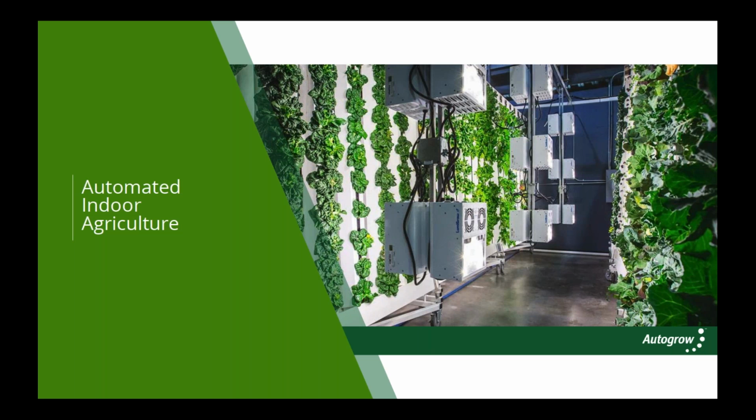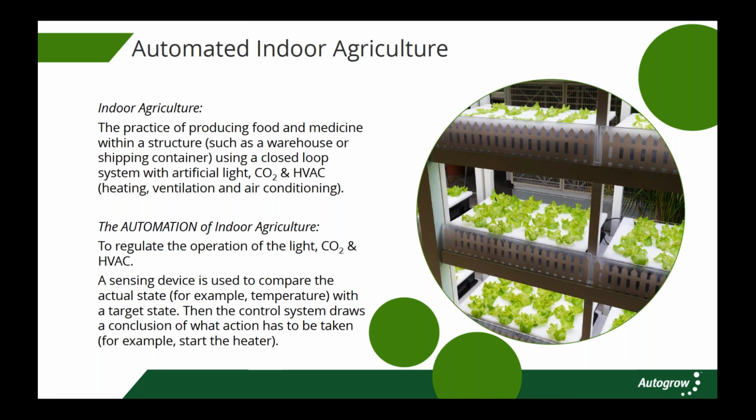Let's get started on automated indoor agriculture. So, what is automated indoor agriculture? Indoor agriculture is defined as the practice of producing food and medicine within a structure, such as a warehouse or a shipping container, using a closed loop system with artificial light, CO2, and HVAC. HVAC stands for heating, ventilation, and air conditioning. Those are some of the key aspects of how we define what we'd call an indoor agriculture situation, where you've got a closed loop system and artificial light.